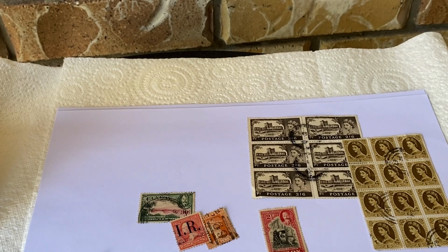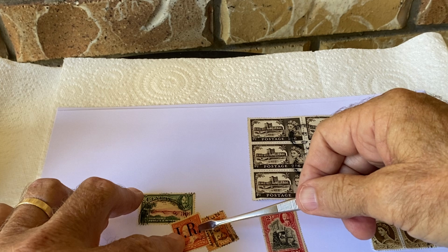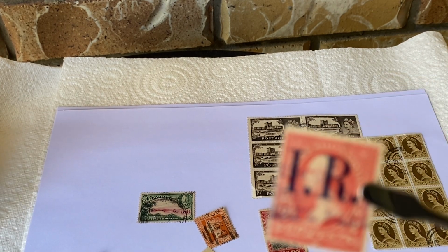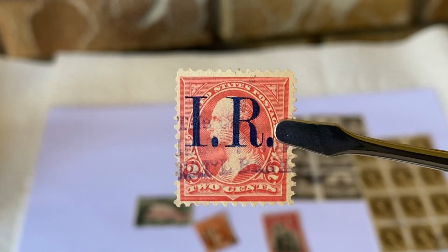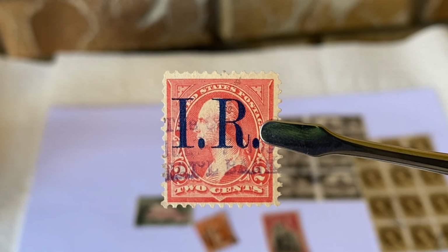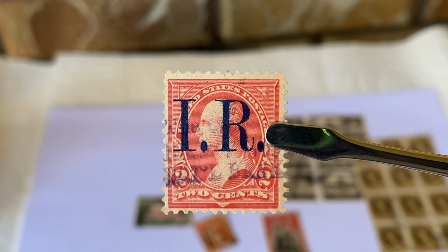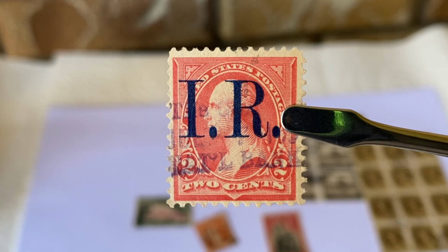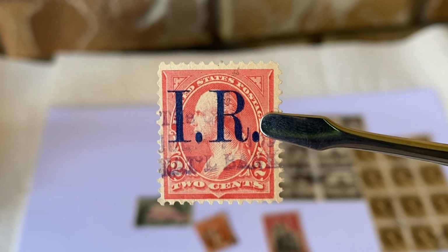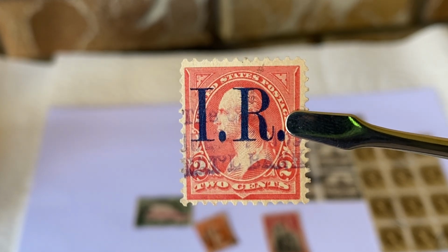All right, and here's, I can find it, yeah. Here's that previous one. That's George Washington there, who lived 1732 to 1799. As I said, this was released in 1898, and it's a revenue stamp, as you can see, overprinted there with IR. So that is it.